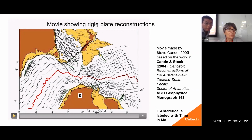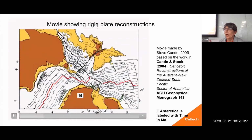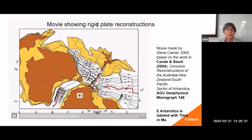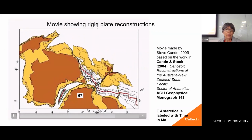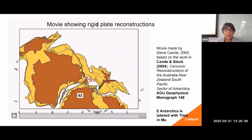Okay. So this is using these isochrons of seafloor age, which are all made from the magnetic anomalies that were observed from all the seafloor surveys. And it's showing you how we would close up the spreading that happened in this part of the Southwest Pacific to get back to what the configuration of the continents was before the rifting began. And so we're going to look at this again.